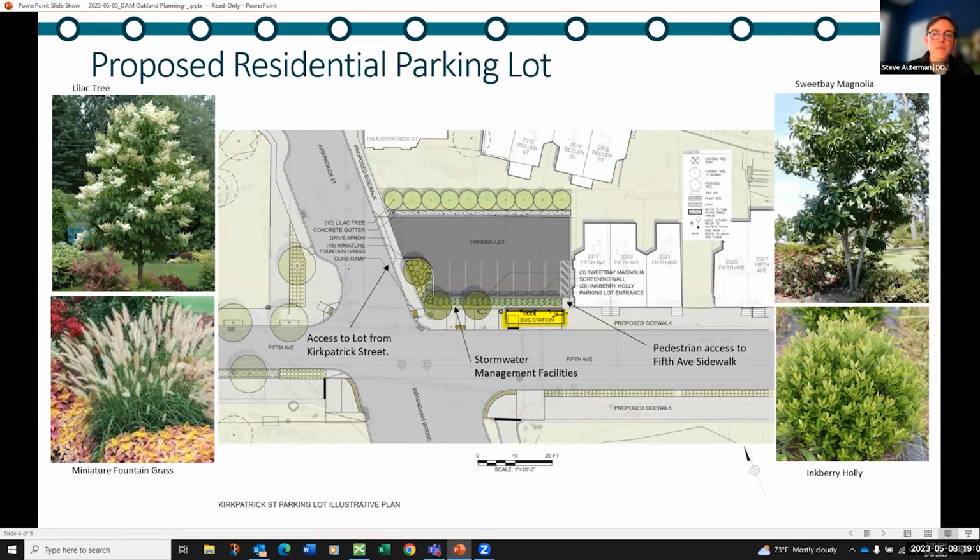Pretty much the only time PRT climbs Kirkpatrick is on Pittsburgh Marathon days, where the course doesn't allow them to go down Fifth Avenue. So they come Fifth westbound, and then they turn right to go up Kirkpatrick. My understanding is that there are no plans currently for a bus to go north on Kirkpatrick.